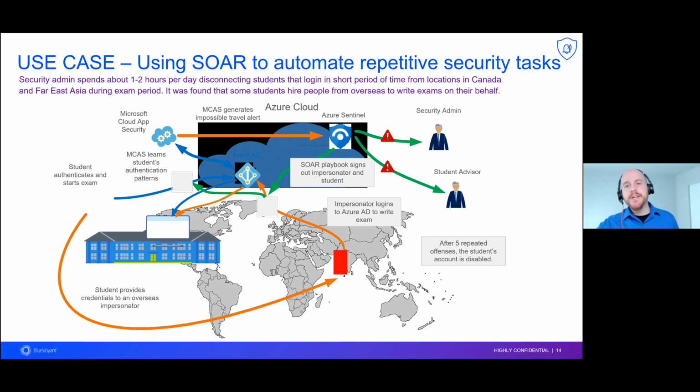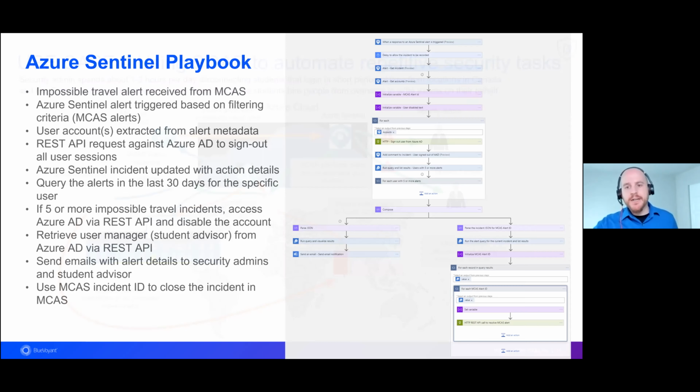Now, this is unique to the academic institution from the standpoint that it was a student, that it was a test, but this concept of insider risk lives everywhere. And so I'd like to take a moment to have Jesse share his thoughts on the importance of automation and really that use case in particular as it could play out in any kind of business vertical.